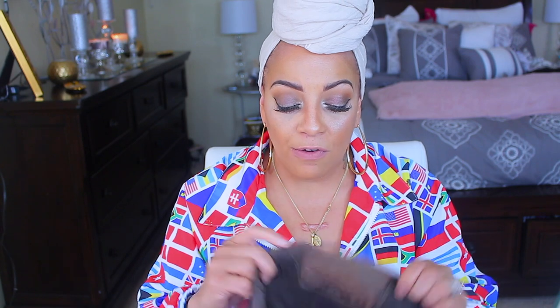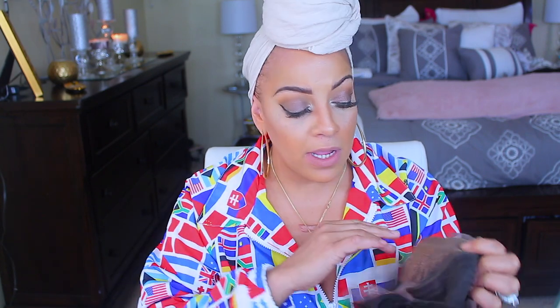So all we got to do is try this baby on. I didn't sew in an adjustable strap because it's a bob and I'm not about to put it up in like a bun or nothing. But there is a comb and an adjustable strap in the nape. And also for you guys, there are two combs in the areas right here. I'm trying to remember if there was a comb here that I might have cut out. I cannot remember, but I'll definitely link everything below for you guys so that way you can catch it. You know what I'm saying? The density and all that.